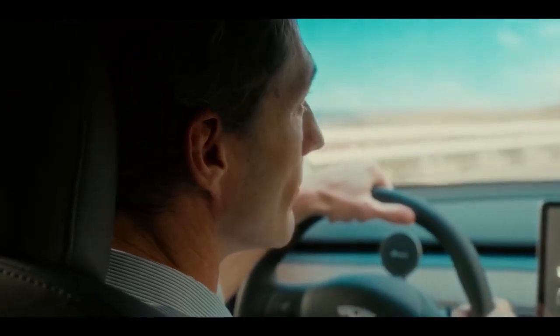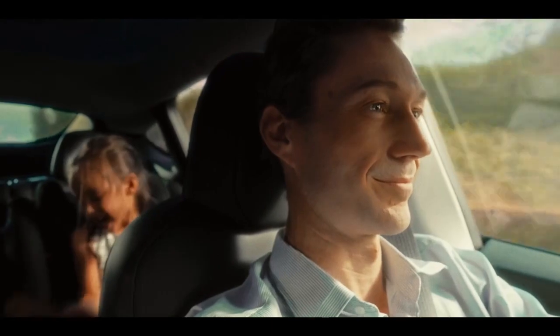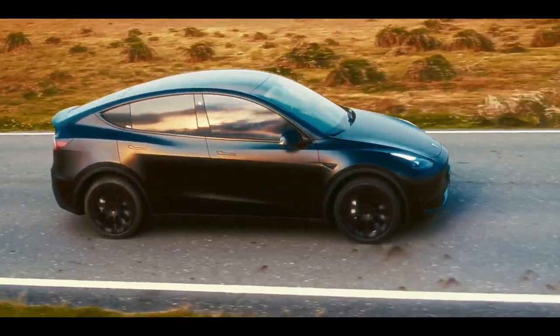Xpel Prime XP rejects heat and provides maximum UV protection, making it the perfect choice for your vehicle and your family.